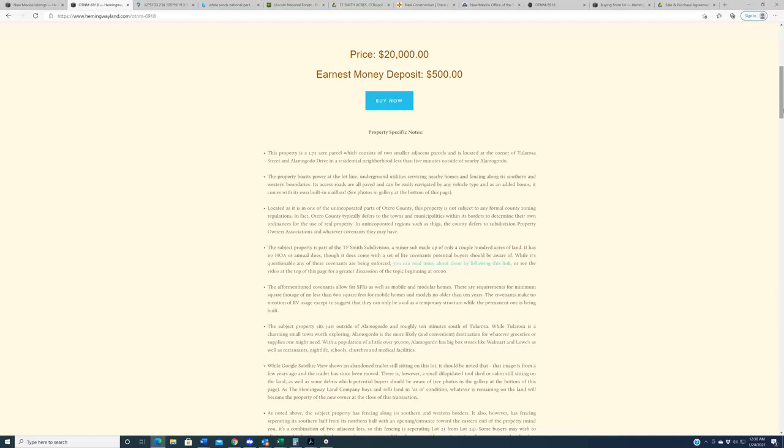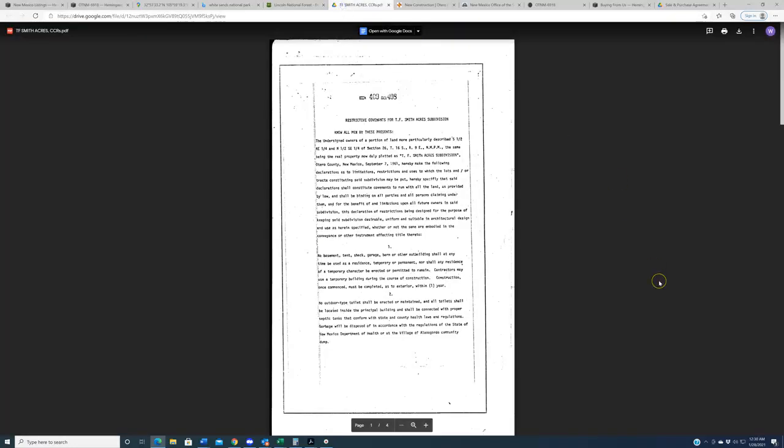This subdivision, however, has none of that. It has no HOA. We write about this down here. It has no annual dues. It does, however, have these covenants. So I like to make our buyers aware of these covenants. If you click the link, it'll take you to here. Now, realistically, my suspicion is no one is enforcing these covenants.